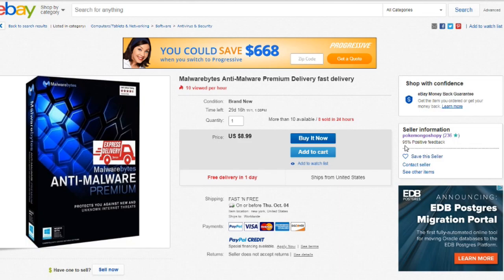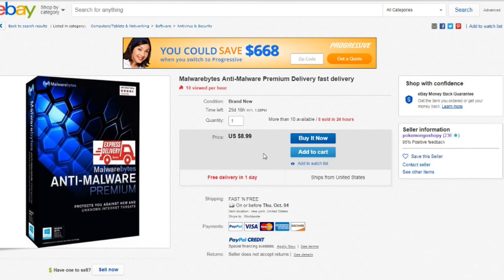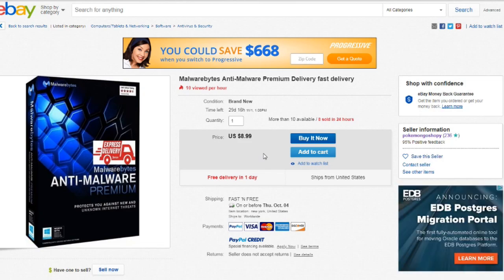But what you don't know is that likely 2-3 days later, a week later, 2 weeks later, MalwareBytes is going to scan everybody's activated keys, and any keys that aren't legit, that are key-generated keys like these keys this guy's selling, those are going to be voided out, and you're going to be left with no protection from MalwareBytes and wasting your money.